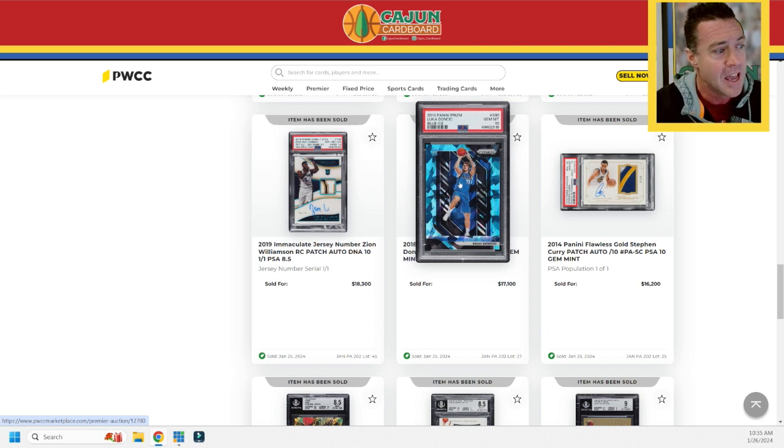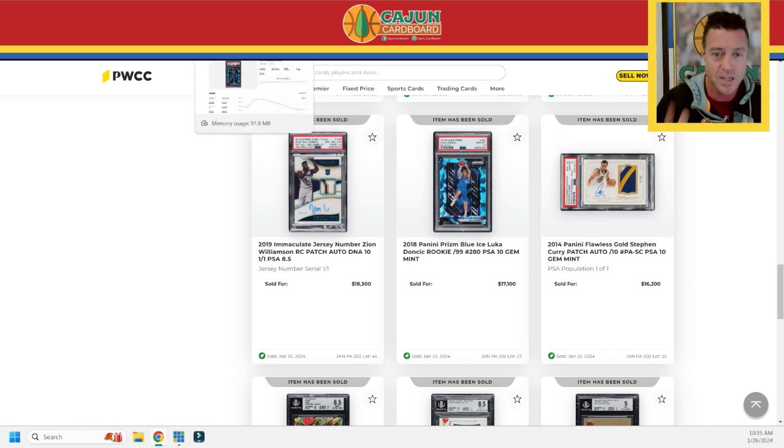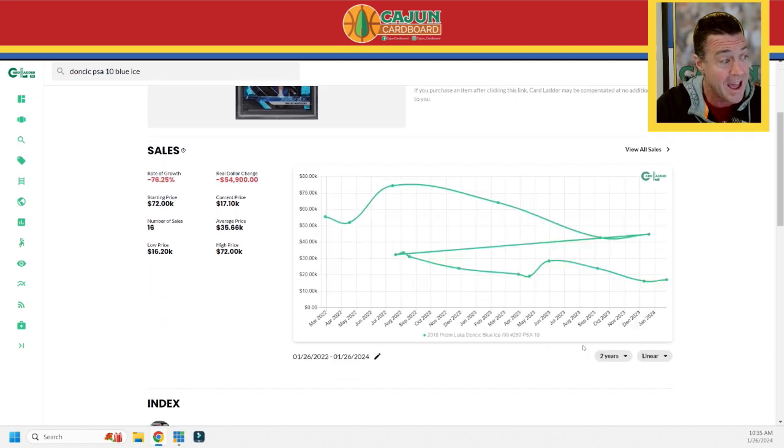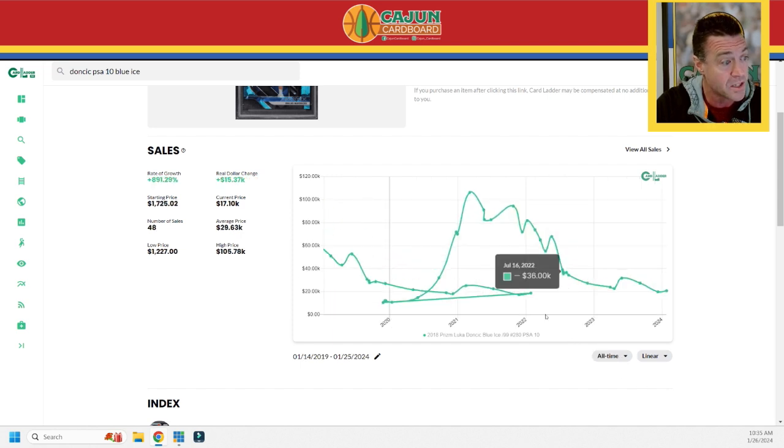And then this card, the gentleman who bought this card actually chimed in on the live stream last night, and we were congratulating him because when it comes to Luka Doncic, if you throw out the patches and autographs and the one-on-ones, this is a really big Luka Doncic card that has seen greatness in the past and has dropped all the way to $17,100. Look, I'm not going to sit here and tell you $17,100 is not a lot of money, but when you see where this card has been in the past, namely $72,000, let's go all time.